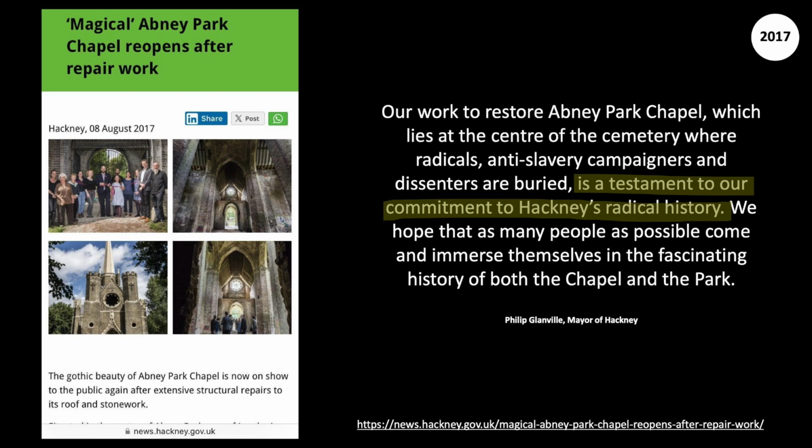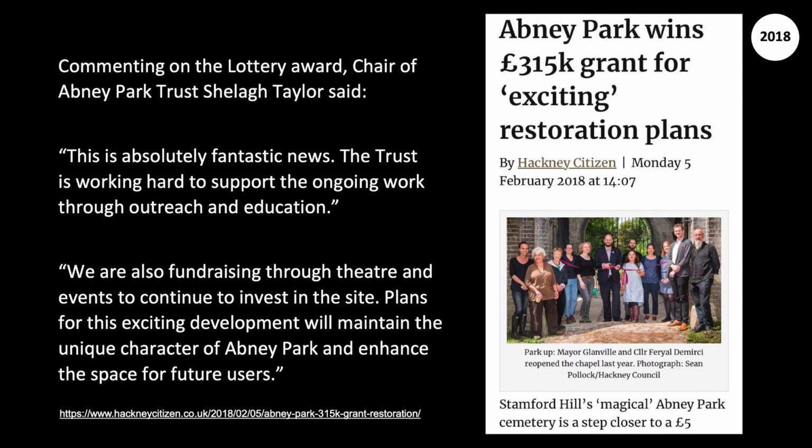2017, the chapel quite quickly reopened. So not refitted, but reopened. A testament to our commitment. This is the mayor. Our commitment to Hackney's radical history, a sort of paragon of New Labour, right? It's a celebration of radical history. And then again, further money. This was a grant to prepare the work. And Sheila, who was the chair between Bernard and me, celebrating that here with the mayor. And John Baldock, if anyone remembers John, who was the park manager.